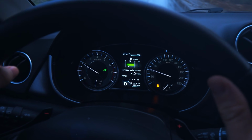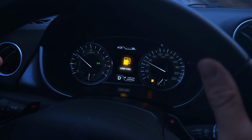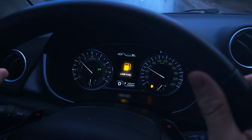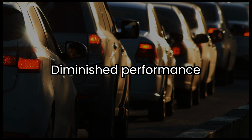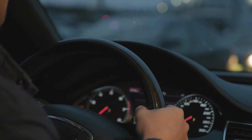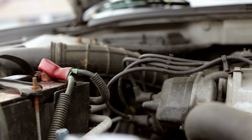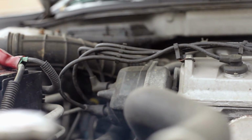Warning lights on the dashboard. Hybrid vehicles have systems in place to monitor battery health. If you see warning lights on your dashboard, it's worth getting your battery checked by a professional. Diminished performance. Is your Yaris Hybrid struggling to switch between the electric motor and petrol engine? This could indicate a problem with the battery. Increased engine noise. A noisy engine that seems to be working harder than usual can also be a sign that your hybrid battery is on its last legs.